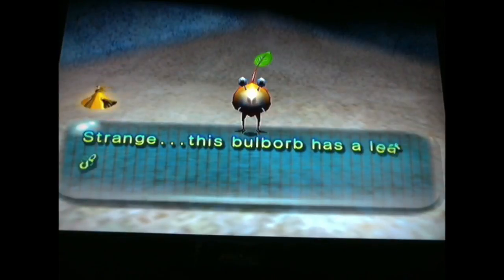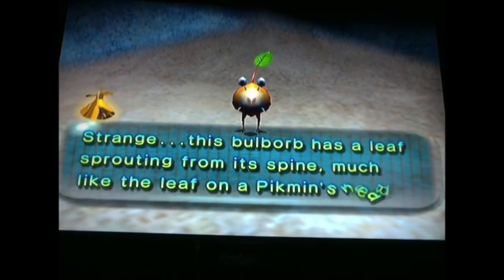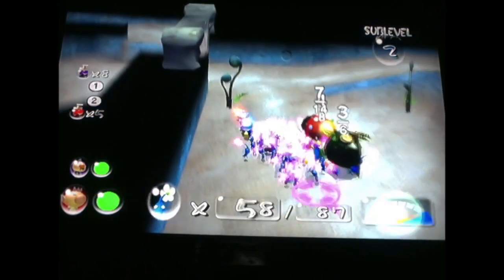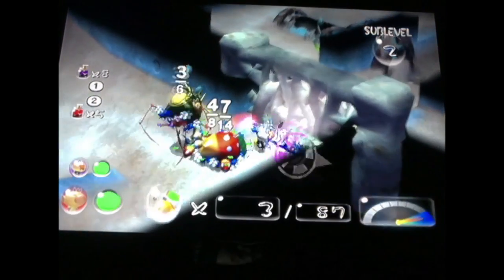Strange, this Bulborb has a leaf sprouting from its spine, much like the leaf on a Pikmin's head. Also, its eyes look hexagonal, which is kind of a bad shade quality there. Anyway, they start running around when their mother's defeated, but... Oh yeah, I forgot. These guys are gonna be the way that you get past some of the traps in this game. Oh, fiery Dweeble.